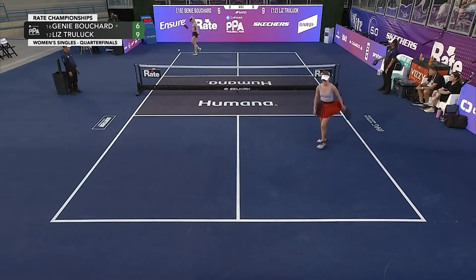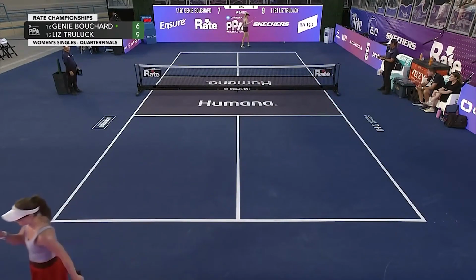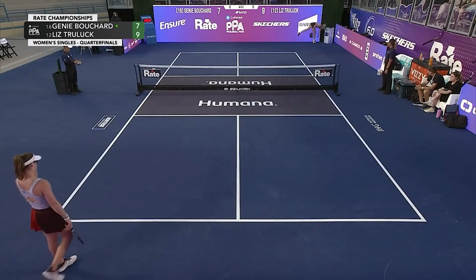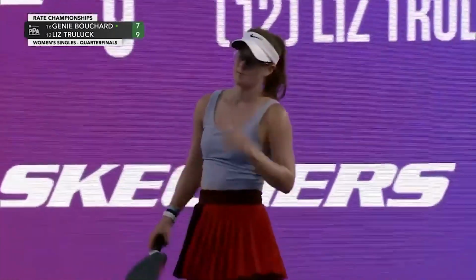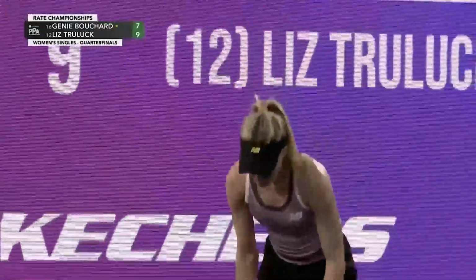Oh no, and Liz pulls it wide. Just overplayed it a bit. You know, didn't need to put it that close to the line. She had Genie pushed deep into that backhand quarter. Really just need to place it over there. Even if Genie gets that next one, you know, you're in a good position. 7-9.